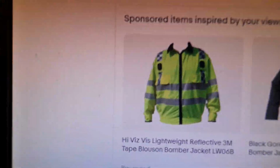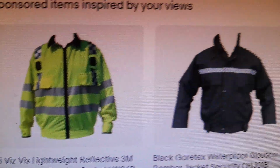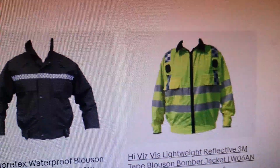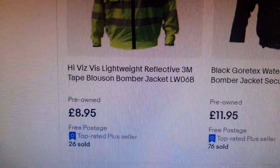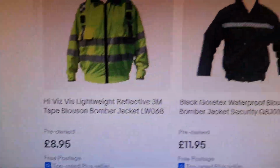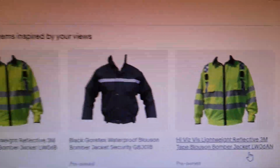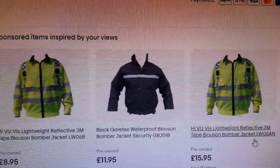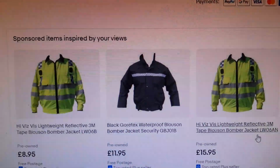So if you look at these, you can get these clothing on eBay, secondhand police uniforms. So I'll buy some of these, and as you say, they're really cheap. You can get them from just under 9 quid up to about 16 quid. This is authentic police clothing. So some of the actors will have these on.